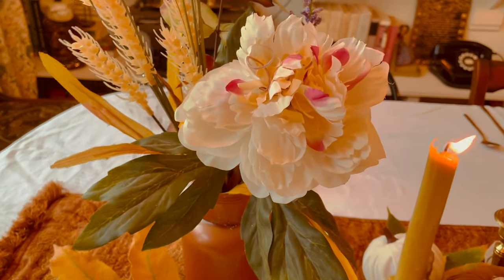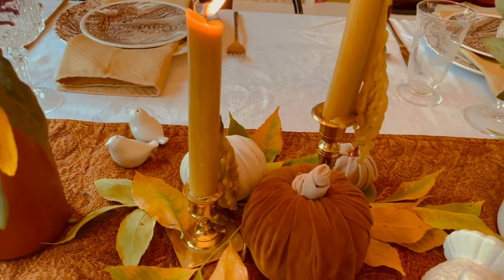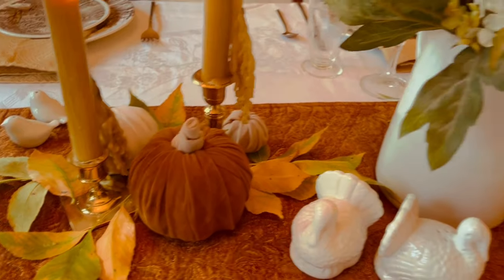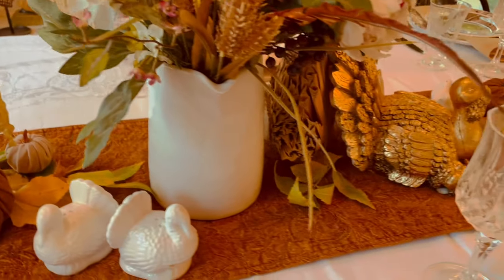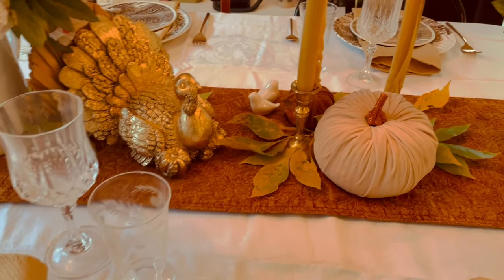You can see the candles blowing wildly. It was such a warm day while I was setting the table that I actually had to put the window air conditioner on. So when I said it was a beautiful fall day, I wasn't joking.